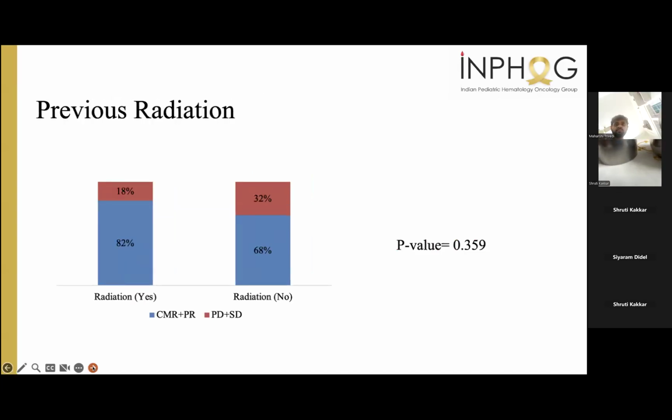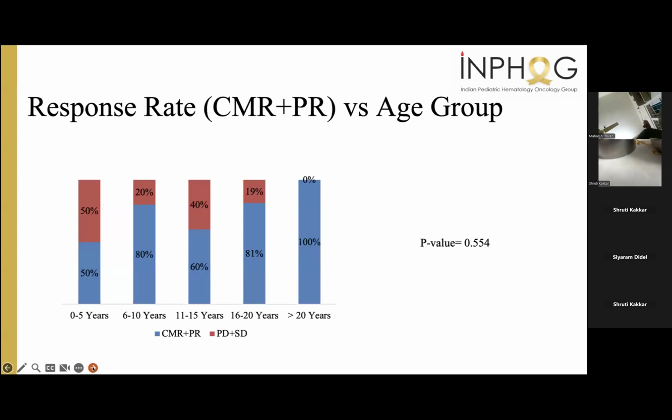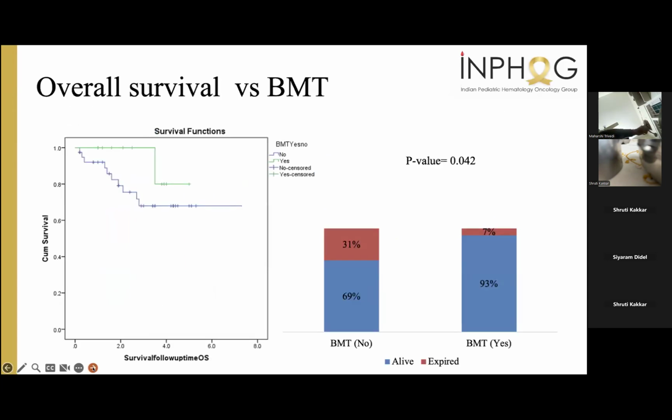So for patients with previous radiation, because there wasn't that big a number, we could not demonstrate a significant statistical difference in outcomes. Next slide. So age also again did not matter. So this is the survival. I think we have maybe missed a couple of slides.